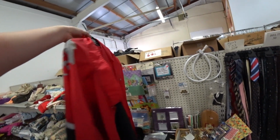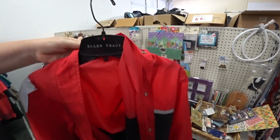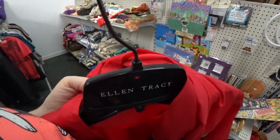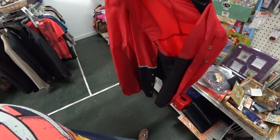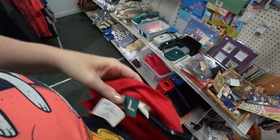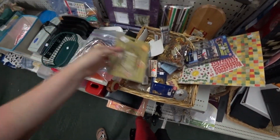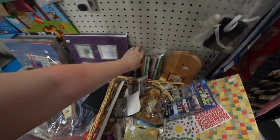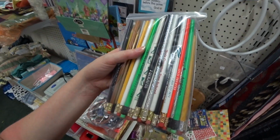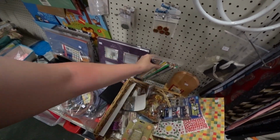I found a Pizza Hut jacket. It's definitely older. Can tell by the tag. So, I think I'll make it that. $3. Men's clothes aren't half price, but women's clothes are. I just haven't had a chance to look at pencils.